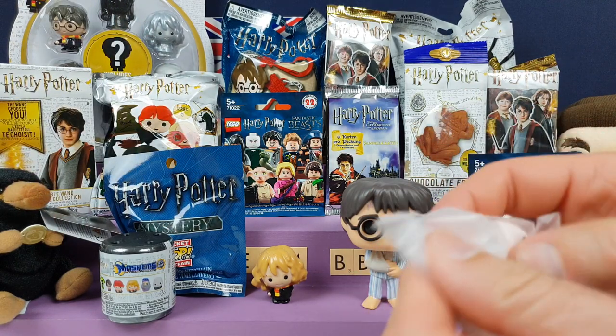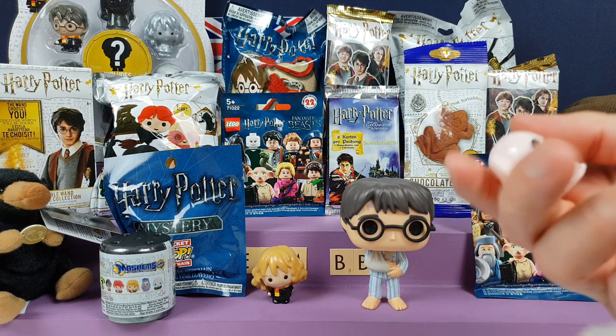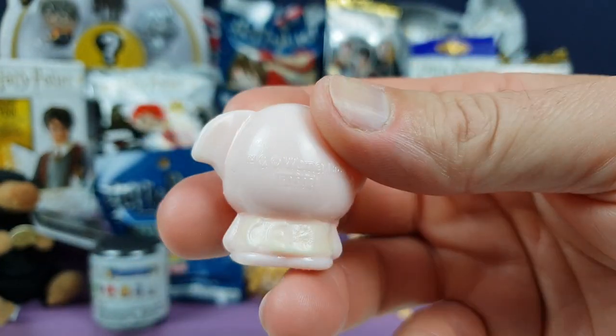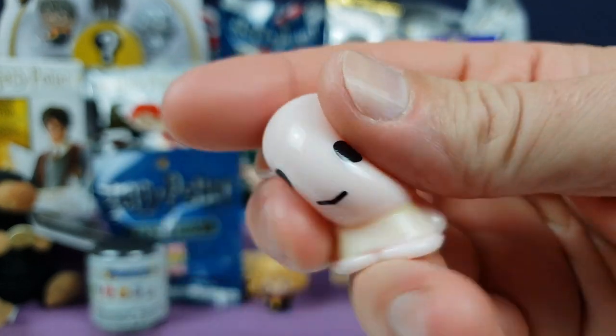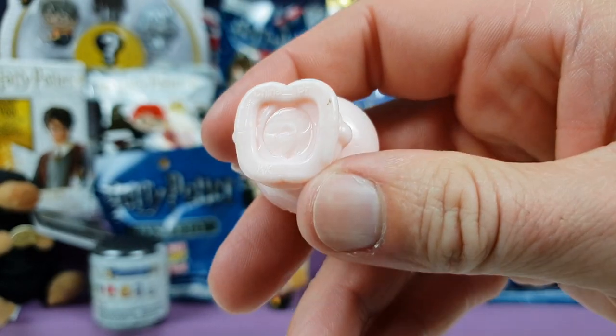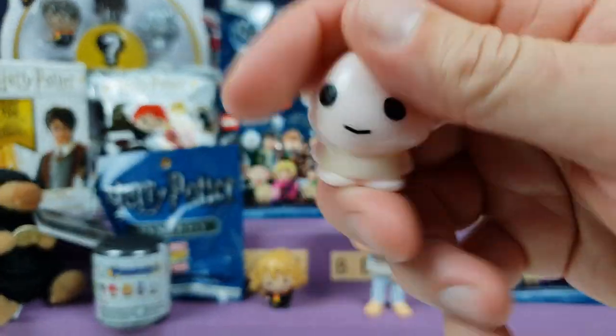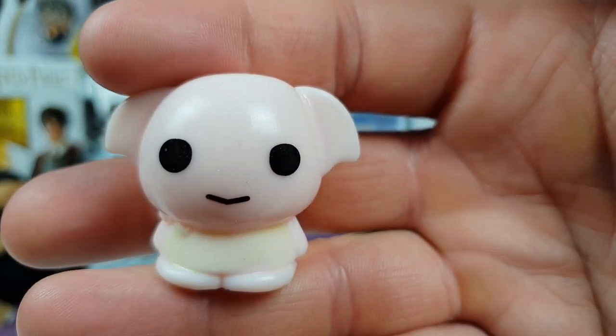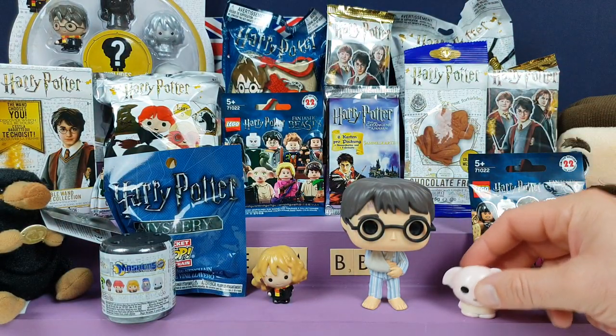Oh, did you get the special one? I got the special. Dobby! Oh, he is so cute. Oh my gosh, he's adorable. He's so sweet. Look at him. He goes squeezy. He's a very squeezy one, isn't he? Wow, he's really cute. Oh, I like him. And that's a special mystery one, wasn't it? Oh, well done on finding the rare Dobby one.